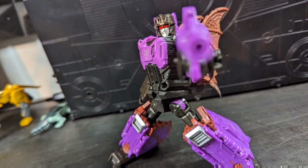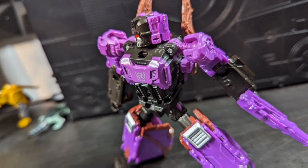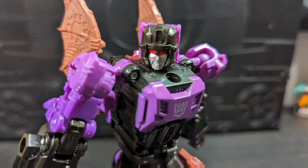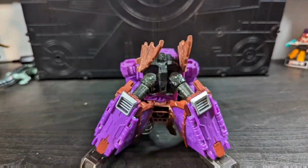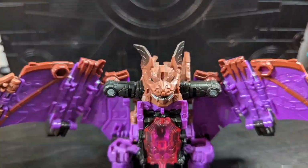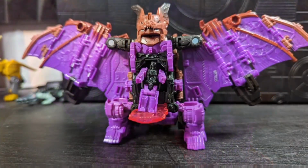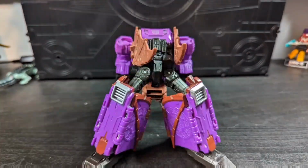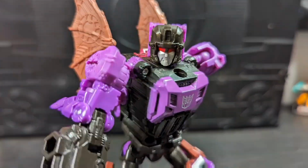I don't have much else to say about Mindwipe that I haven't already. He's just so freaking cool. A great look for a cool character with one of the most underused alt modes in Transformers. A couple of you commented on his Spotlight video that he's a bit of a time bomb because of the joints in his wings. Thankfully, so far, I haven't had any issues with this figure, but we'll see what the future brings.